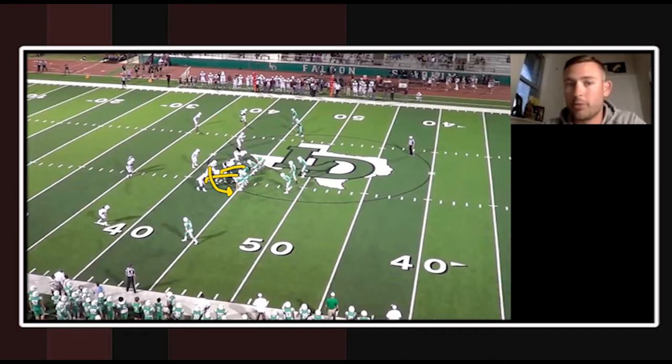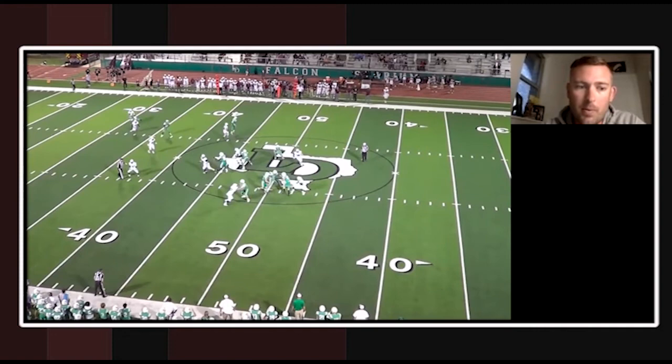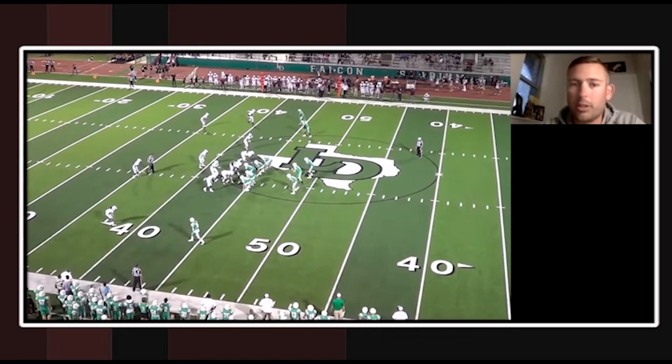So we love it against 2-back. So again, this is just open blitz. Here's one variation for this week. Again, we're a 3-5 away from twins, so you know it's a glorified under, and you're bringing pirate with a Will stunt to the C gap on the edge.